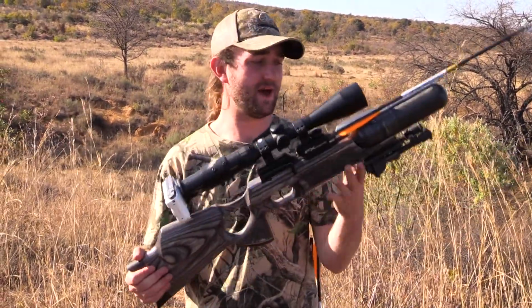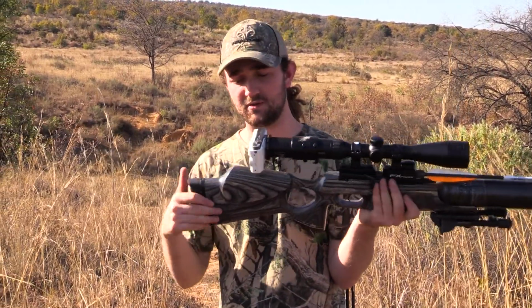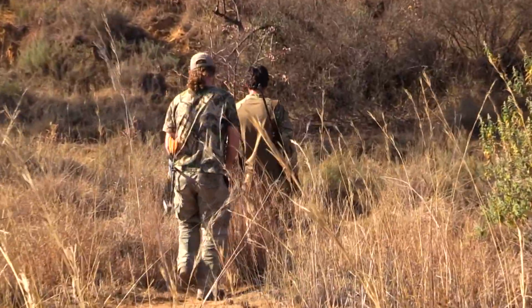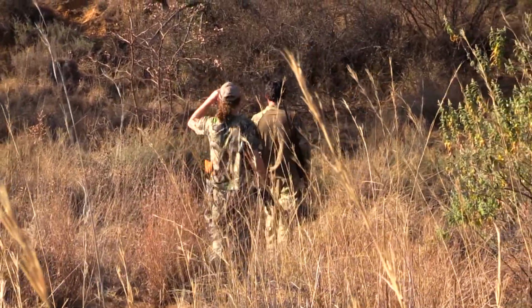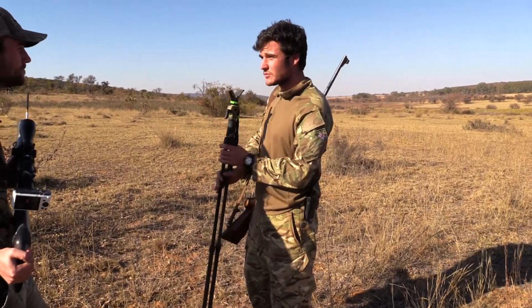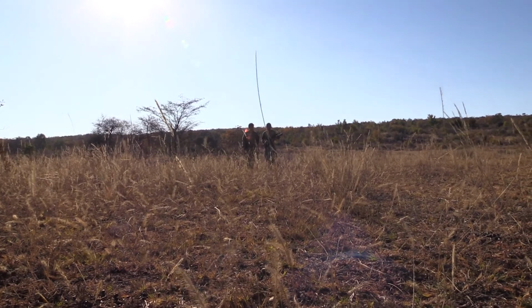And I've got the scope cam at the back, just making life hard for myself. It's going to be quite difficult to look through the screen like this when I shoot, but hopefully it'll help you to see the shot on camera. Right, let's hope we have some success. Let's get out there and try and get this Blesbok. You can see here we've got some Blesbok tracks over here. They like this sort of area, so hopefully we find them in a bit. We'll just follow the tracks for a while now and see if we can get them.